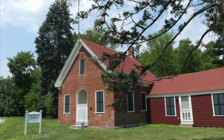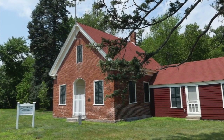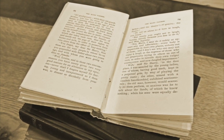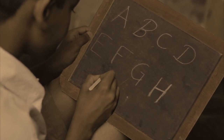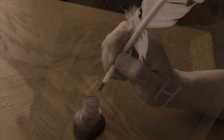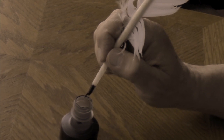That said, single-room schools like Sandy Pond were sparsely equipped by today's standards. Books were expensive, and students often had to share them or do without. Because paper was also costly, students wrote their work out on slates using chalk, which they erased when done. When practicing penmanship, they often used a sharpened quill dipped in ink.